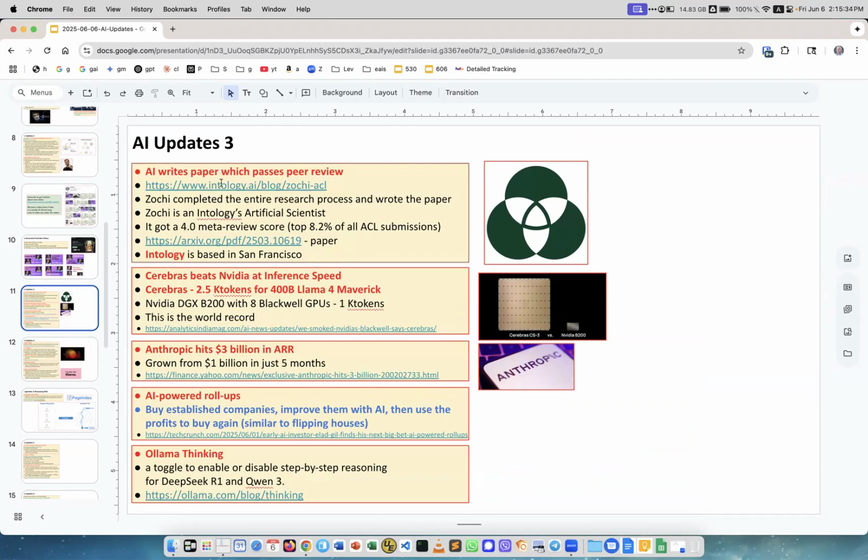Next, AI writes a paper which passes peer review. So this is coming from Intology.ai, and they have a model called Zochi. It completed the research, wrote the paper, and it passed the review, putting it in the top 8% of all submissions to a big conference. And this is the arXiv link to this paper. It's a company based in San Francisco.